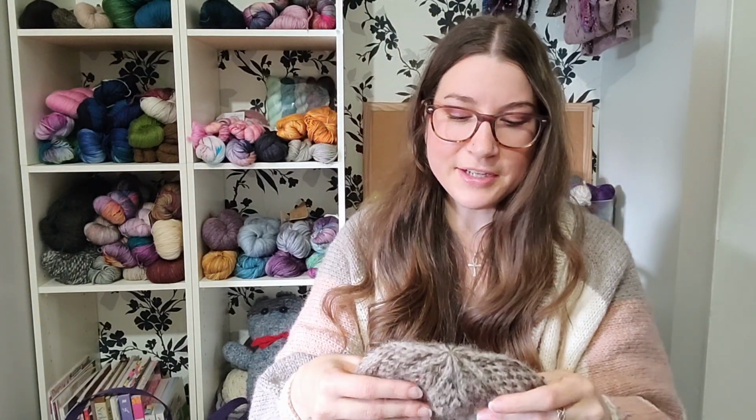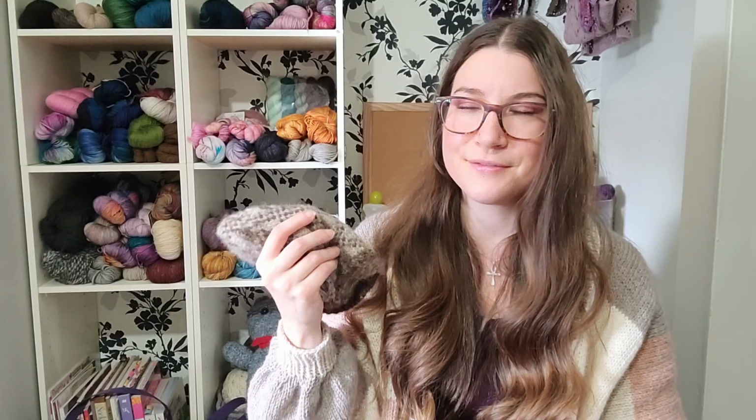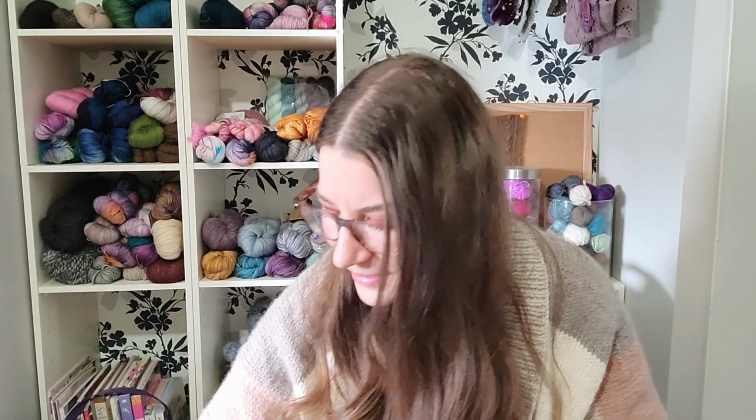I timed myself on how long it takes to knit one of these hats, and it was just over three hours, which was really motivating to me because I'm like, wow, I can knit a colorwork hat in worsted weight yarn in three hours. I felt like that was pretty impressive. That's not including weaving in the ends, which only took a couple minutes. I stopped the timer after I finished the knitting part of it.